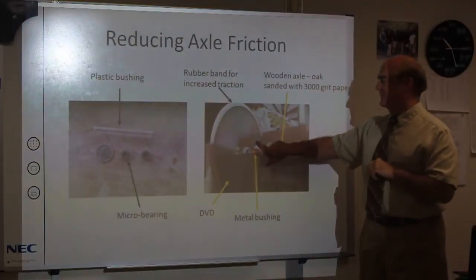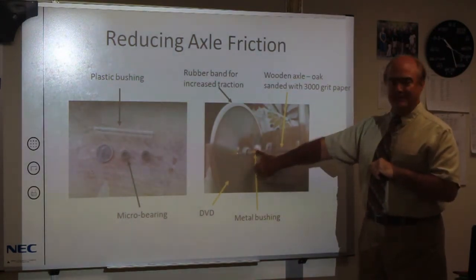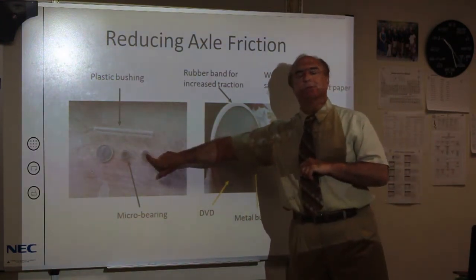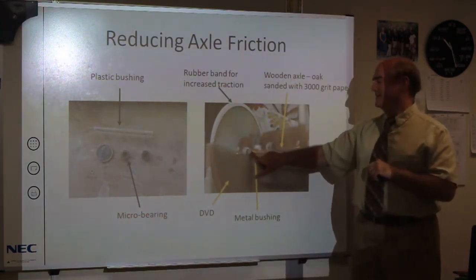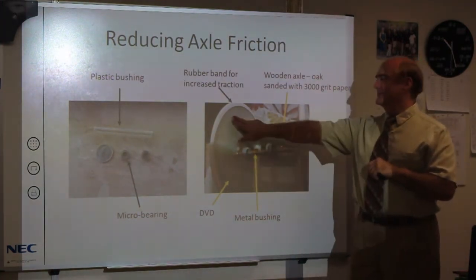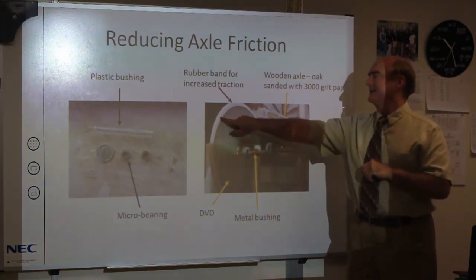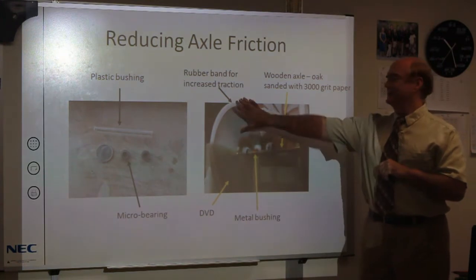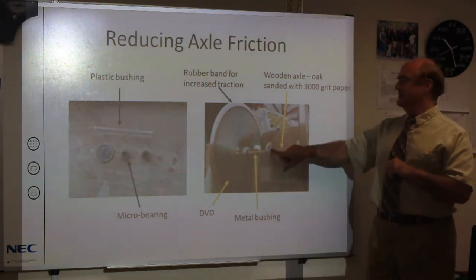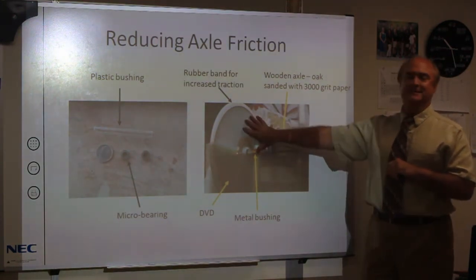This is the dowel from our test setup. We've glued a metal bushing, a plastic bushing, and micro bearings in this position here, and we've put the wooden axle through it. This is a DVD we've used for the wheels. This is a rubber band in this case. We've also used balloons for traction. This is a differential gear, which I'll discuss later. This gear helps reduce the torque when the rear axle needs to start.